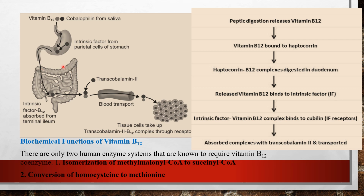The intrinsic factor of Castle is intrinsic because it is being secreted from the parietal cell, and vitamin B12 is the extrinsic factor because it is coming from the food, from external sources. Finally, the food product reaches the duodenum. In the duodenum, the cobalophilin is hydrolyzed by trypsin of the pancreatic juice, and the vitamin is finally released. It is freed up, and then the vitamin binds to intrinsic factor.